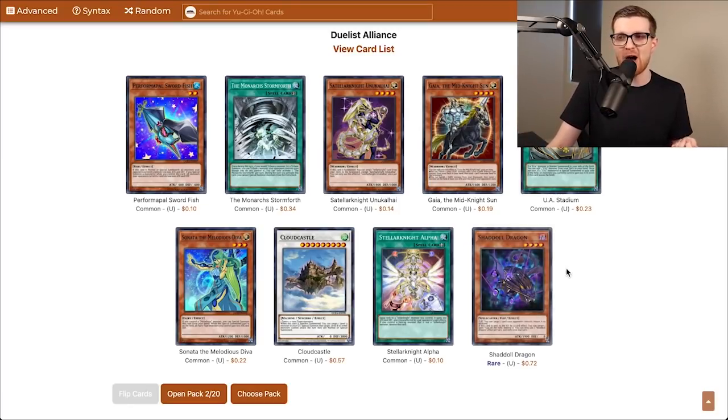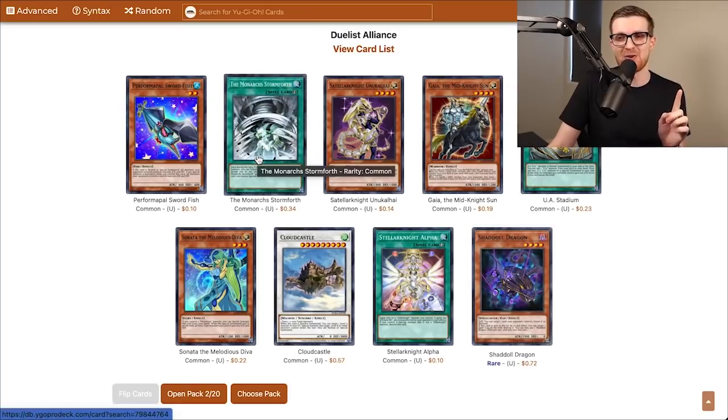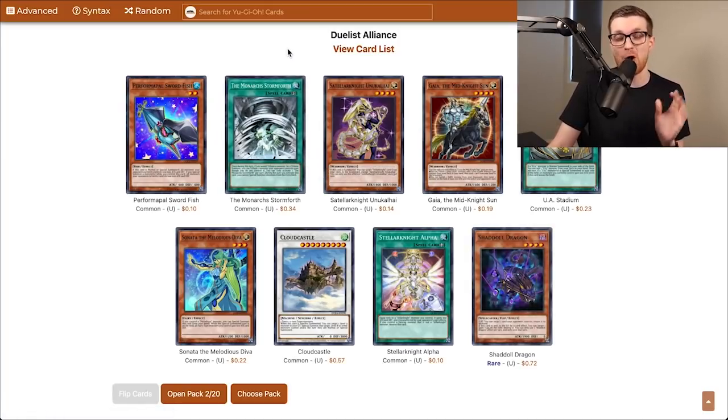Vega allows us to bring one out from hand, but this, ladies and gentlemen, is the other reason I wanted Duelist Alliance. Monarch Stormforth is in this set originally at common, which means we could be rolling up to this episode of Sealed Showdown with 3 copies of Monarch Stormforth in a Monarch deck. That is just broken.